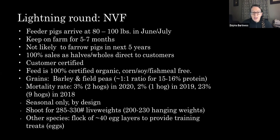Our mortality rate has been anywhere from 3 to 20-some percent. That was a really bad year. We got feeder pigs in that were already sick and spent most of the season patching them up. So I'm proud of that 20% number, even though it's pretty rough. Last year we had 3%. The year before that we had 2%. I'm always wanting to improve on that, but those are our stats.